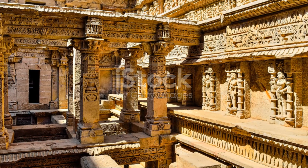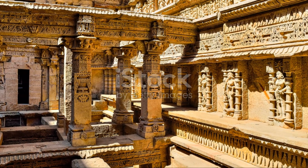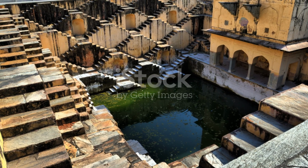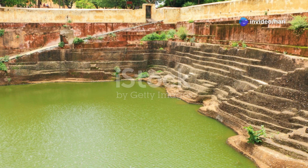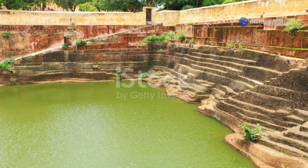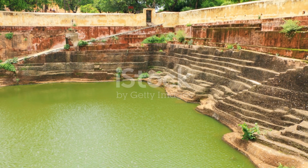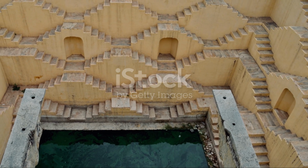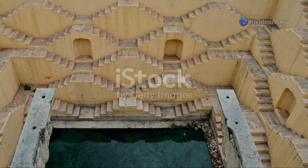The success of the stepwells lay not just in their construction, but also in their strategic placement. The builders carefully chose locations where rainwater could be easily collected and directed into the wells. They understood the lay of the land, identifying natural depressions and slopes that facilitated water flow. The stepwells acted as sophisticated rainwater harvesting systems.